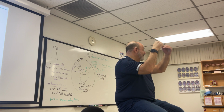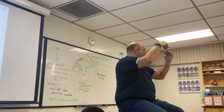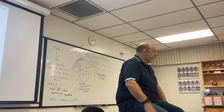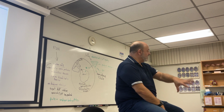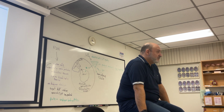Leptin stimulates the hypothalamus to produce the gonadotropins. So the leptin levels can overcome the suppression of the estrogens and start and maintain the female cycle. However, if your body fat goes away, you no longer have that leptin, the estrogens can inhibit it and can stop menses. Okay?